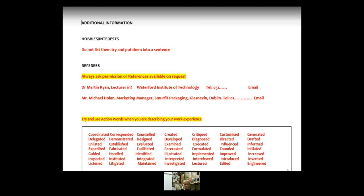Then when it comes to your references, always ask permission. So get the title of the person. If they're an academic, say what they lecture in, if they're a course leader, your dissertation supervisor, the college they came from, the contact number. But do ask permission. And then you might have a work referee plus somebody else.